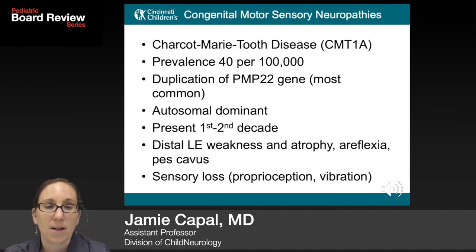Next, we talk about congenital motor sensory neuropathies. Charcot-Marie-Tooth is probably one of the most common ones. This is caused by mutations in many different genes, but the products are expressed in myelin or the axon structures of peripheral nerves.